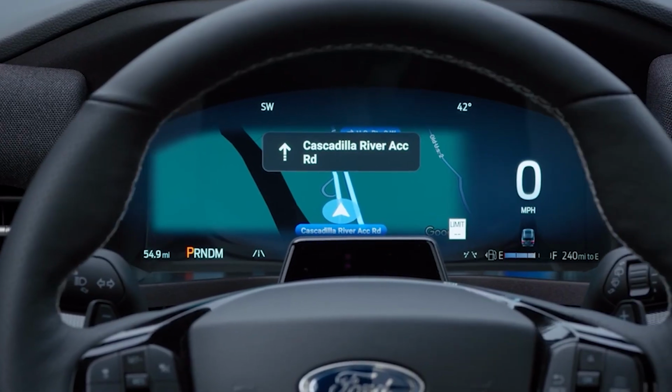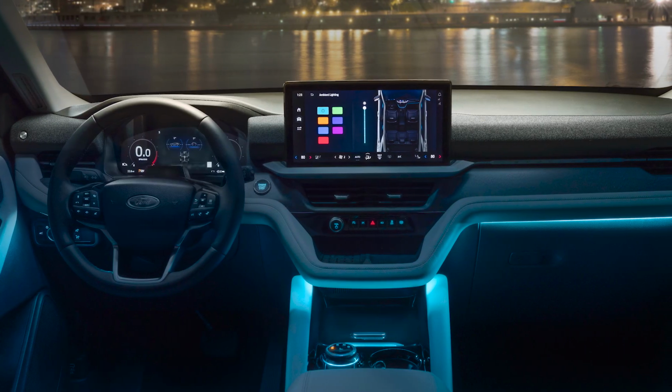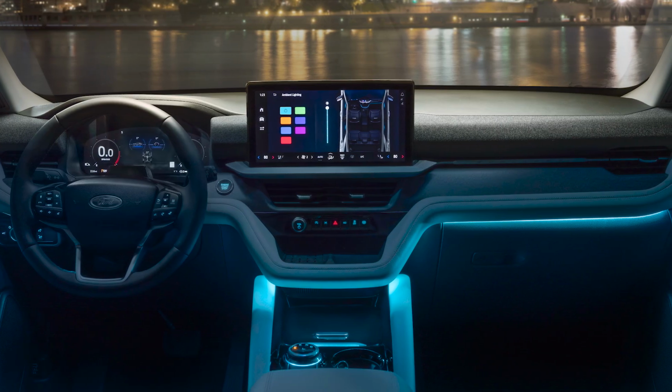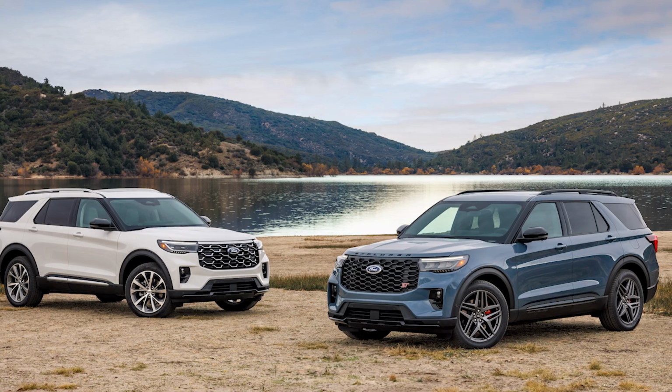What truly sets this system apart is its extraordinary versatility. When the vehicle is parked, passengers can stream videos from YouTube and other providers, browse the internet, and even play games via Google Play, effectively turning the Explorer into an entertainment hub during rest stops or camping trips.